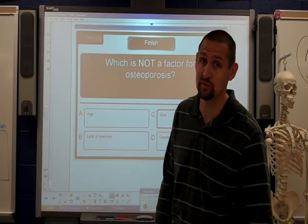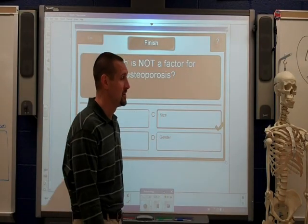So I hope you've enjoyed this little blurb about bones. The backbone connected to the thigh bone.